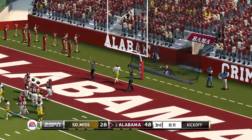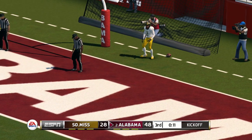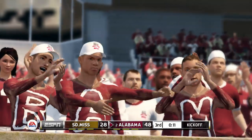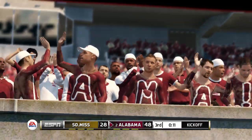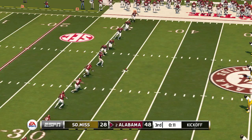He splits the uprights with the extra point. So a 10-play, 71-yard drive, and that's good for a touchdown. Brad, I thought that was a textbook drive. I thought they did a really good job of showing balance, mixing the play calling with the run and the pass. Just an overall well-executed touchdown drive.